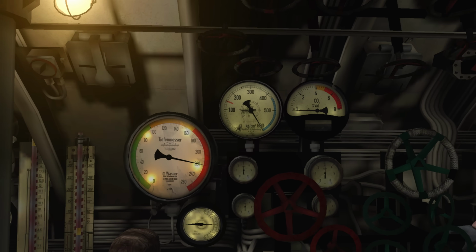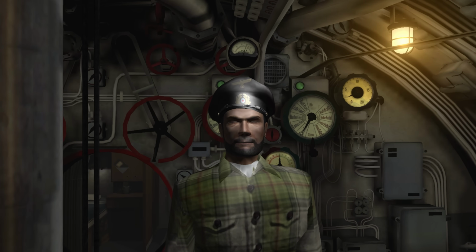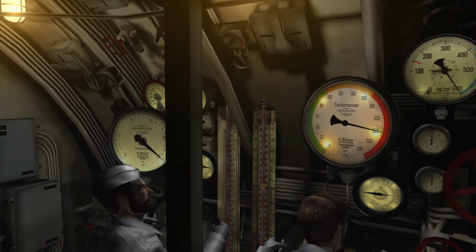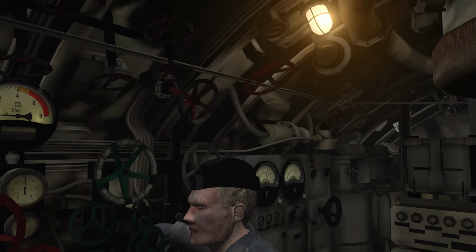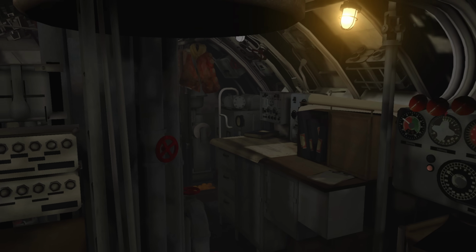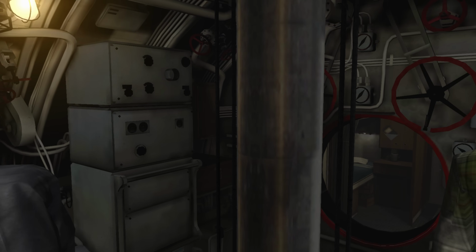Well, while that raid was going on, we were just hanging out here at 220 meters, still being pinged constantly. Battery power's at 60%. Still just slowly lurking away. The good news is all of the recent depth charge patterns have been far and sporadic. I think some of the warships have run out of depth charges. They've used a good amount of them. But yeah, it's starting to get late. The sun is going to set here in a couple of hours.